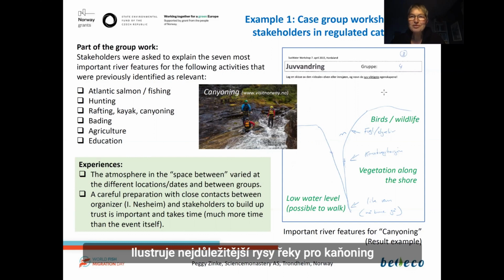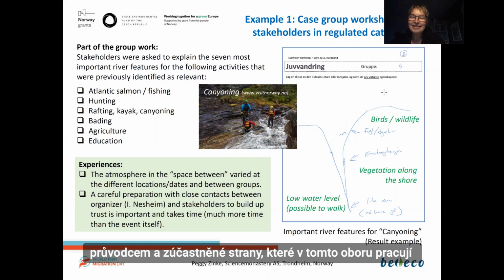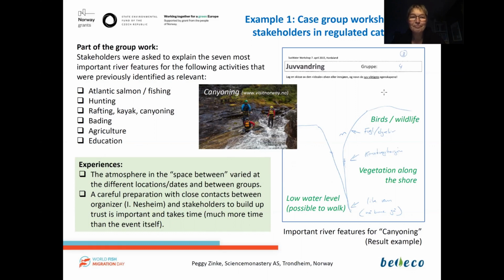It illustrates the most important river features for canyoning. And this is an outdoor activity where groups walk through a canyon-like river environment, usually with some safety equipment and guided by a tour leader. And here the stakeholder, who was familiar with this type of activity or was offering that to his clients, pointed to the low water level that is needed, to a nice shore vegetation, and to birds and wildlife that are the most important features for them.